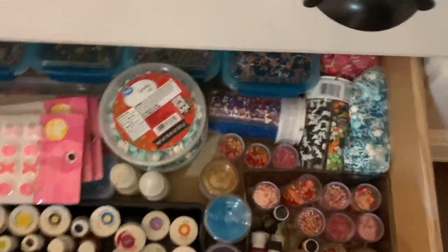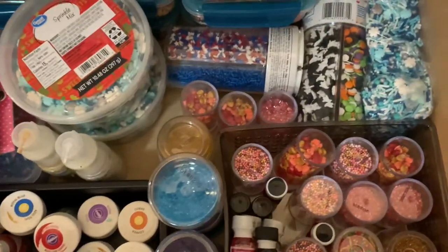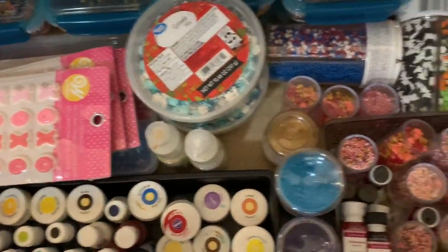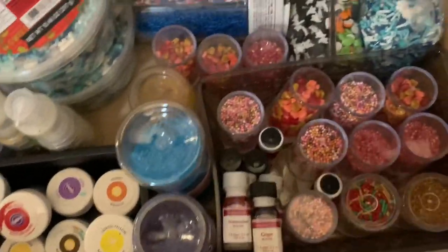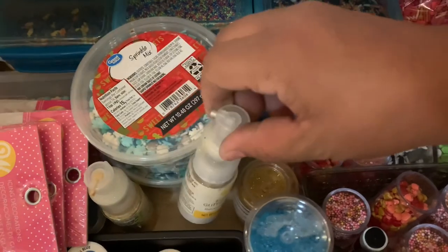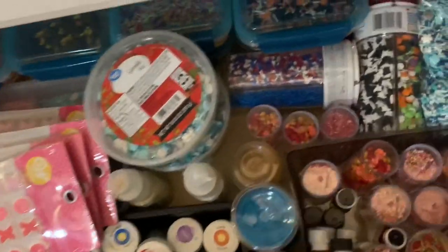So I had to put all the sprinkles down here because this drawer comes out more than the top drawer does. I am obsessed with this drawer. It's so pretty and colorful. So I have all my sprinkles in here, my flavors, more sprinkles over here. Just tons of sprinkles. Well, not luster dust. This is edible glitter. More edible glitter, icing sugar, so all kinds of stuff in here. Like I said, this is probably my favorite drawer.